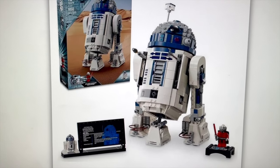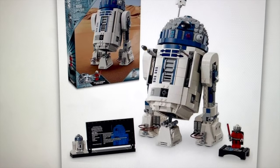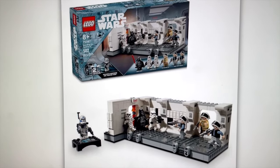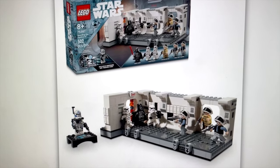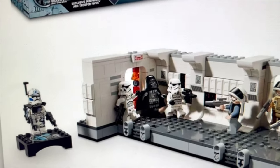And those new printed display plates are really, really cool. I thought that one was cool, but that one, the tentative boarding one, which is just like that Dark Trooper one, is phenomenal. I'm really into that one. Darth Vader with the arm printing.